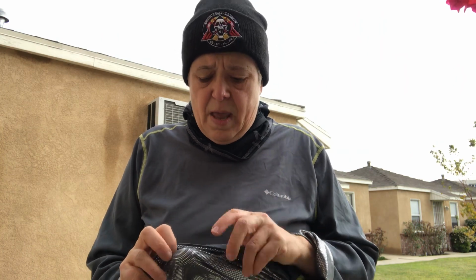And also, last thing, when you pack this, when you hang it or pack it up at home, usually you want to pack anything that has kind of silver, like your bivy sacks. You want to put this on the outside when you store it when you're not using it.